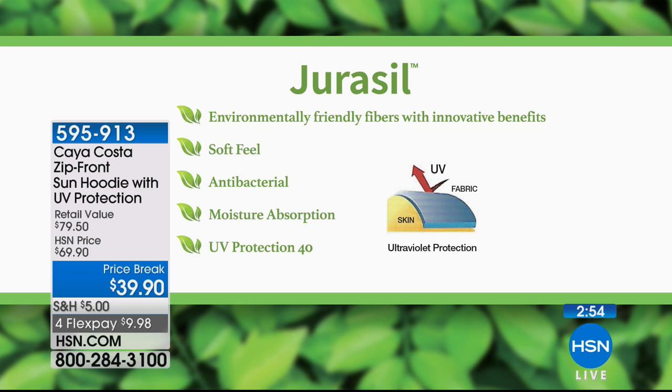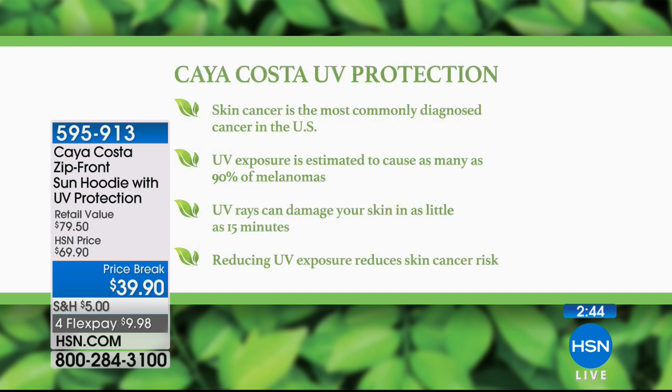Then the biggest and best part, because we showed you some of those stats and the benefits, or should we say the things that happen when you sit in the sun, this is so important: it has UPF protection of 40. And walk us through some of these, would you, Kelly? Because this is so important. Exactly. This is why Caya Costa has added this to the line.